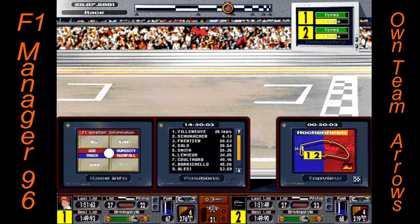Villeneuve stopped, I see. Schumacher now leads. Got a 3 second gap on Jacques. Yeah, Salo's dropped back to P7 now, trying to chase down David Coulthard. I think Michael might have stopped again. He did. I guess now we'll see if Michael can close that gap down. Probably not, though. 11 laps to go. And he needs a second to lap. Yeah, I don't think he's going to be able to get him.